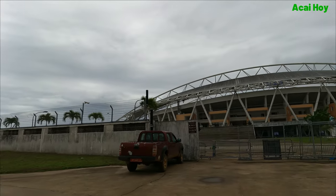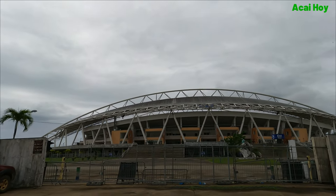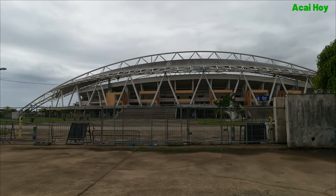I see some cars coming out from this place. The buses, some people, they are carrying some items, some things. I don't know. But this is another entrance of the field. You see, that's the field right there. This is another entrance.